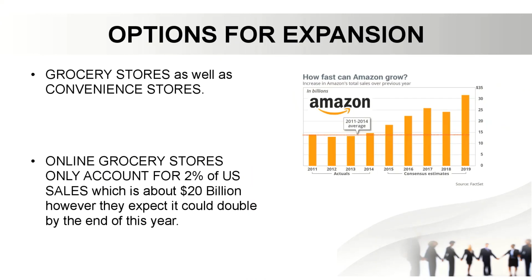What are some of the options for expansion? Amazon is investing a lot of money in grocery stores, better known as convenience stores. Even though online grocery stores only account for 2% of US sales, which is about $20 billion, experts suggest that these figures may double by the end of this year.